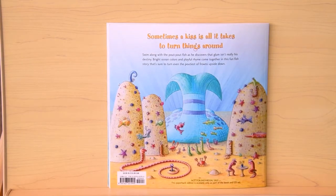So sometimes when we have a friend that's sad and gloomy, maybe they just need a hug, or for you to hold their hand or give them a wave. I love that Pout Pout Fish and his kissy kissy face.